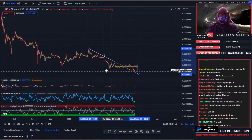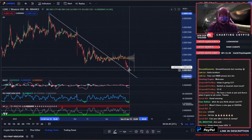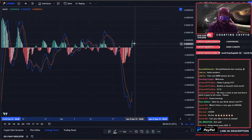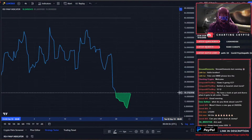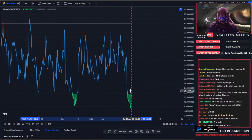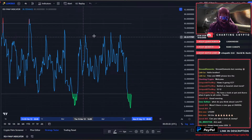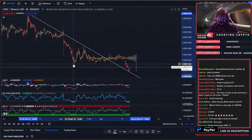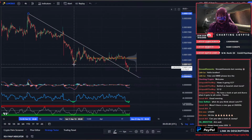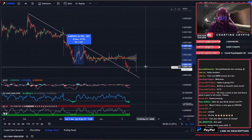We had a confirmed breakout right here. So we broke out, we back tested it, it held as support. That is a confirmation of a breakout. Indicators are looking really good. We just had a bullish crossover on the MACD with huge engulfing candles. We're still oversold on the RSI. And you can see last time we were oversold right here, we ran very quickly up to around 68. So last time we were oversold was back here on March 10th. And then this thing approximately ran 24% after that.